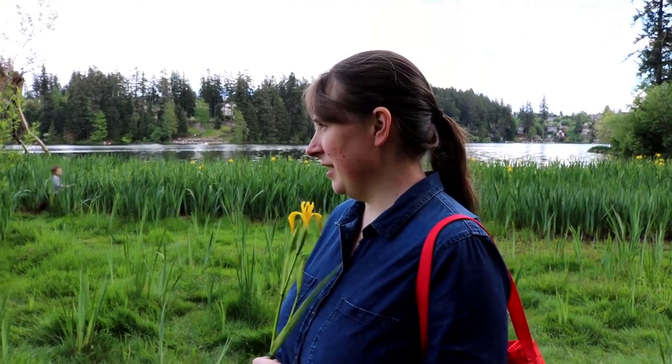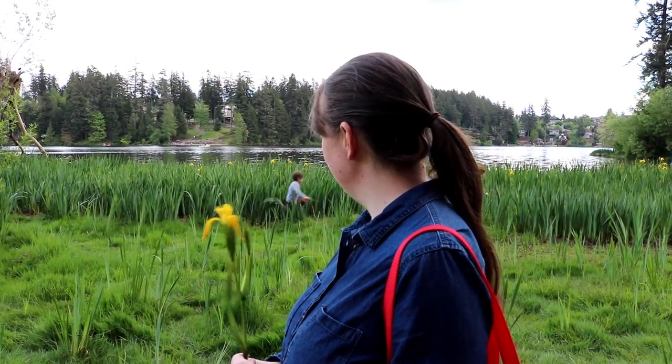I loved coming here when I was a kid. There's always a lot of nature here, even though it's kind of a city park. There's a lot of nature here. Yep. We like that.